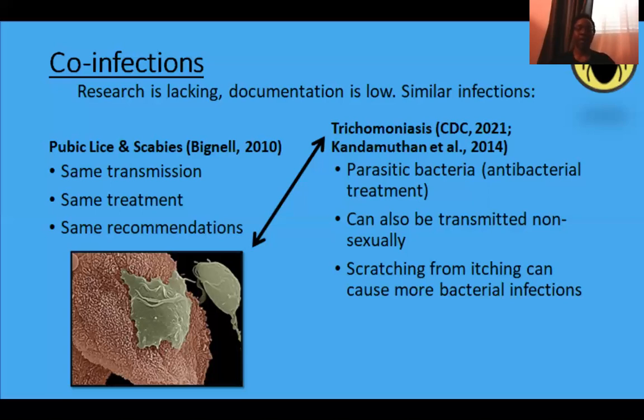Trichomoniasis is another STI, not a co-infection, but it is parasitic, as pubic lice is. It receives an antibacterial treatment. It can also be transmitted non-sexually, so like Sarelle said, on that hair shaft of yours, and scratching from the itching can lead to secondary bacterial infections.